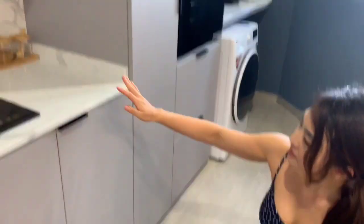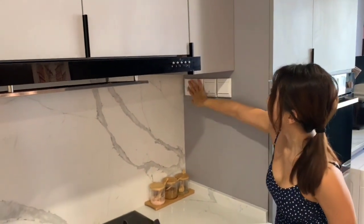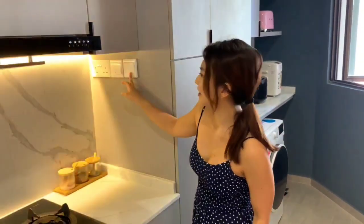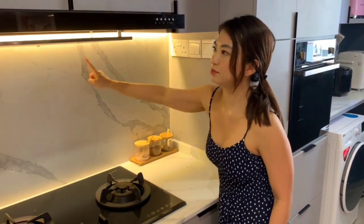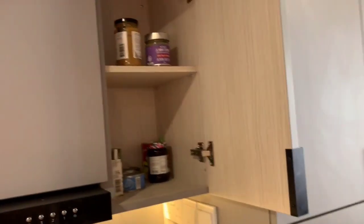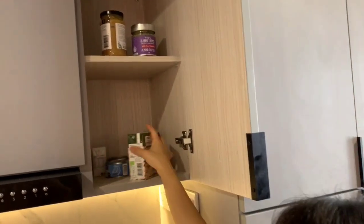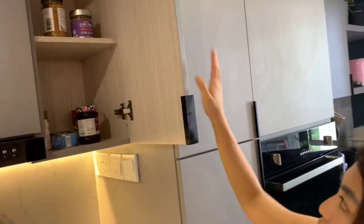And yeah, so this one actually controls the range hood. And I've got a lot of power points in the house. So yeah, I have attached, not me, my ID. So they've just put a strip of LED light here, which I think elevates the whole look. And over here I have my pantry goodies. So I've got beans, canned food, my jam, sardines, and my nut butter.